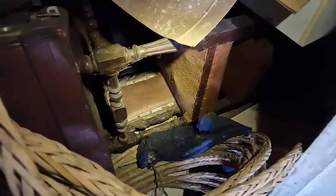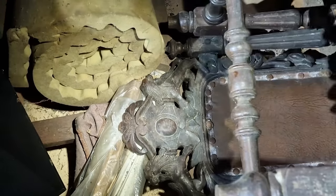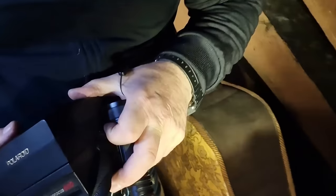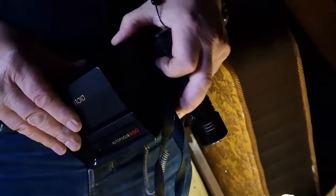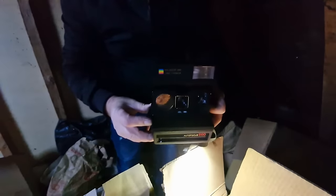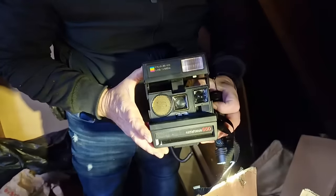There's some really nice furniture here, Ed. Look at this chair. How smart is that carving on there, Ed? Now, does it work? Look, that's another Polaroid. How do you do these? How old's that? That's really nice, isn't it?